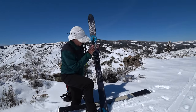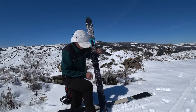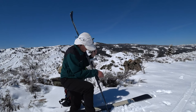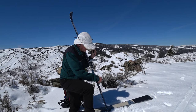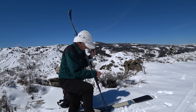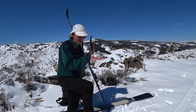One of the things I wanted to mention about these Voile Switchback X2 bindings is they have a dual position riser, so that when you're skinning up a steep slope, depending on the angle, you can either pick the low riser or the high riser. It just makes it a lot easier on your muscles when your foot's level.